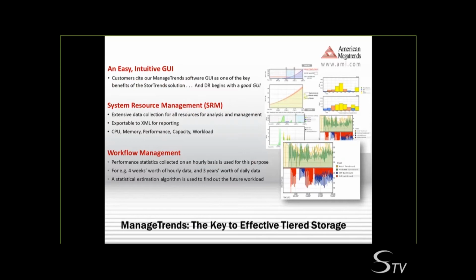In that, you need a good management GUI to practice with this. With this, we have managed trends. It's completely integrated into our StorTrends product, as we'll see here in a second with the demo. And you can see on the right, we have these system resource management charts. This is extensive data collection for anything that you would ever need to know about your StorTrends unit, from disk space, disk utilization, CPU utilization, and including even an outreach planner. So if you wanted to add a JBOD later on in the future, you'd be able to take your current rate of growth and see how far that'll project out and see how long it'll last you.